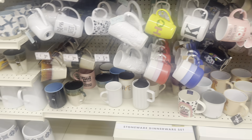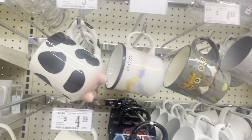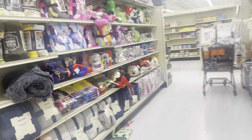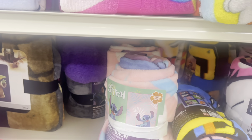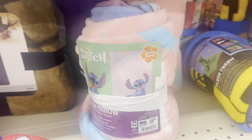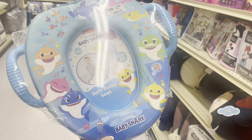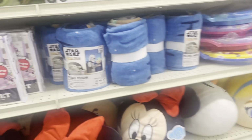Stitch mug. I love stitch mugs. They have so many cute ones, but I don't see any. Okay, I found some Disney stuff. Okay, we have some luck. We found a stitch blanket. This one's really cute. Then, okay, I kind of like this one. Can you imagine if they had a stitch toilet seat? That'd be so funny. I'm sure they have that. Let me know if they have that.